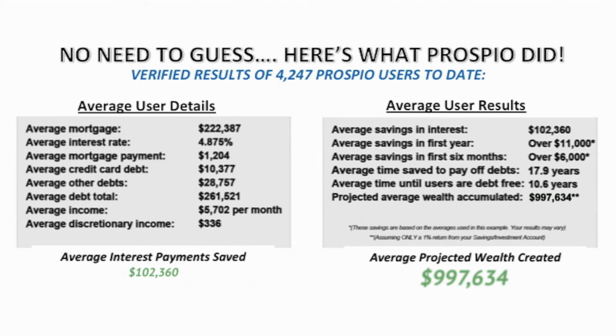Now what you'll see on the right-hand side of the screen are the average user results. The average savings and interest from using our system was $102,360. That is a phenomenal amount of savings that in interest alone they would have been paying to the banks and financial institutions. The average savings in the first year was over $11,000 alone, and the average savings in the first 6 months was over $6,000.